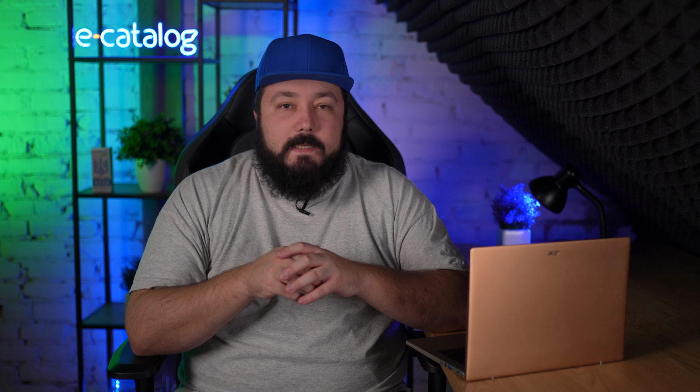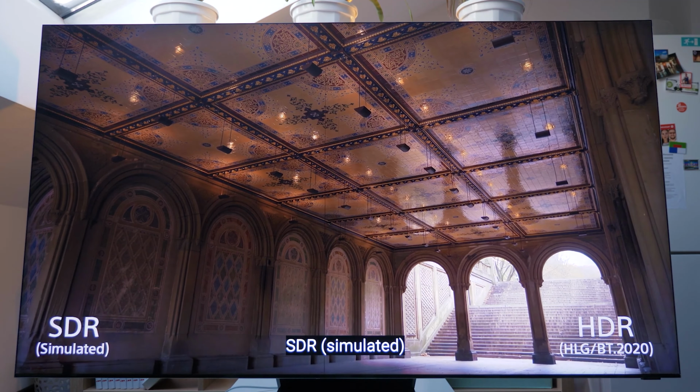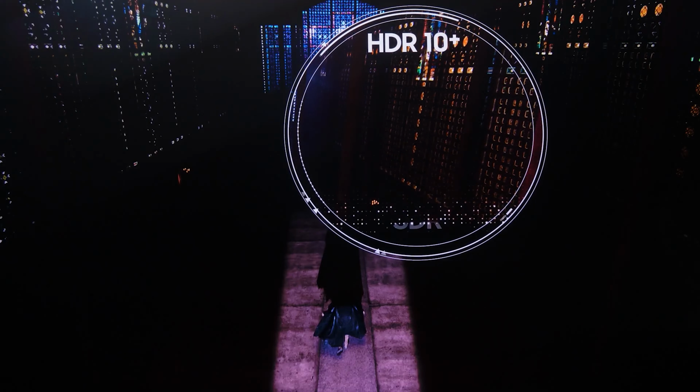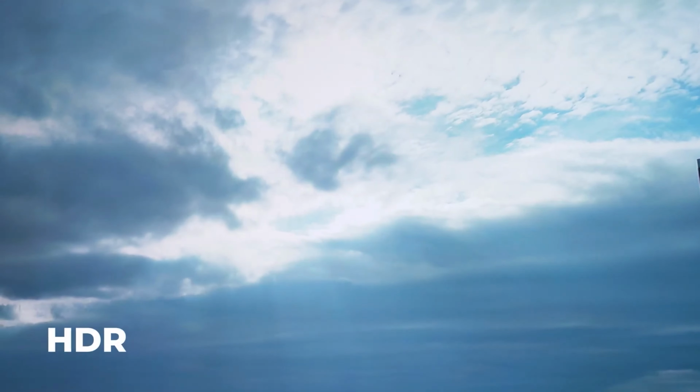Additional screen features, HDR and Dolby Vision. Both features are about a wider dynamic range. But what does it mean? Have you ever taken a photo where the sun is behind the object you are taking a photo of? You can have two possible results of this photo.